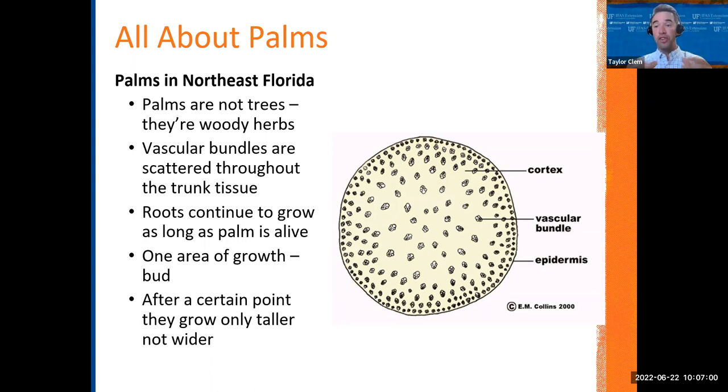Secondary growth is associated with, if you think of an oak tree, it's planted and it's small, but it gets bigger and bigger and bigger. Palms don't really do that. They don't really have secondary growth, so it's a unique component to palms. From a botanical perspective they're considered woody herbs, but it's really easy just to call them trees anyways. The only person who'd argue would be a botanist. But anyways, and they're monocots.